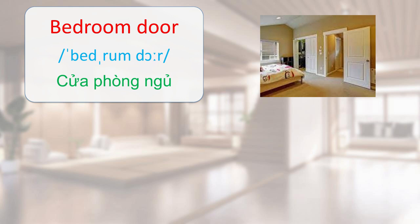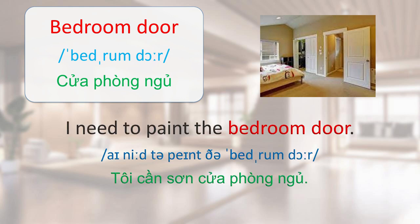Bedroom door. Cửa phòng ngủ. I need to paint the bedroom door. Tôi cần sơn cửa phòng ngủ. I need to paint the bedroom door.